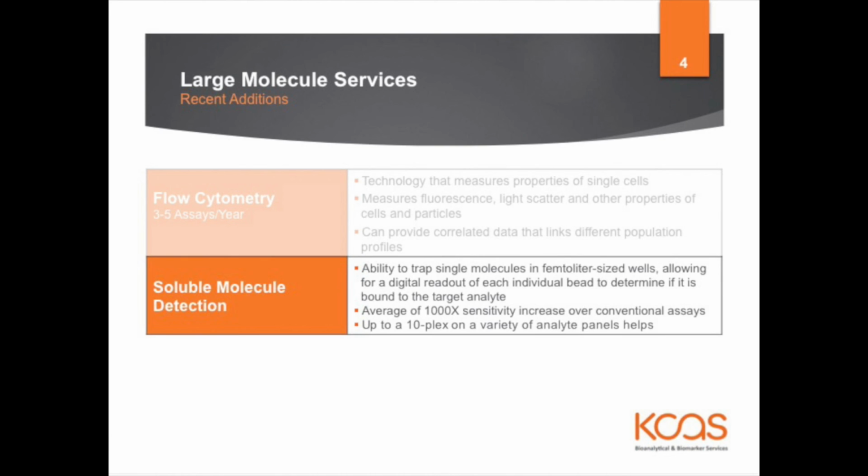It's the ability to measure within the femtomolar range. It allows for a digital readout of each individual enzymatic reaction to determine if a target is bound to its analyte. It's approximately 100 to 1,000 times more sensitive than the conventional ELISA, as well as 1,000-fold more sensitive than Meso Scale. And it does have multiplexing capabilities.